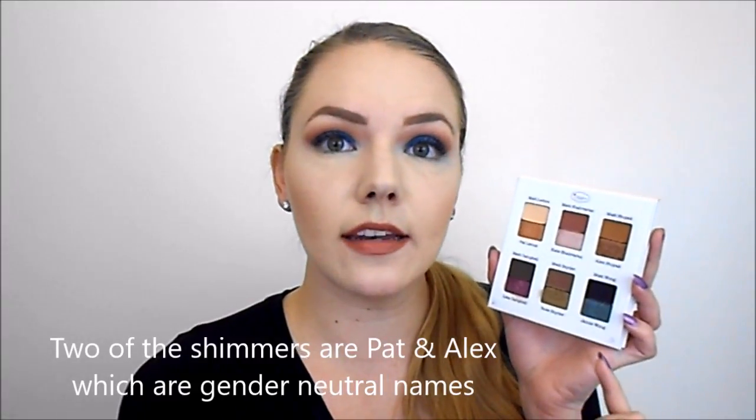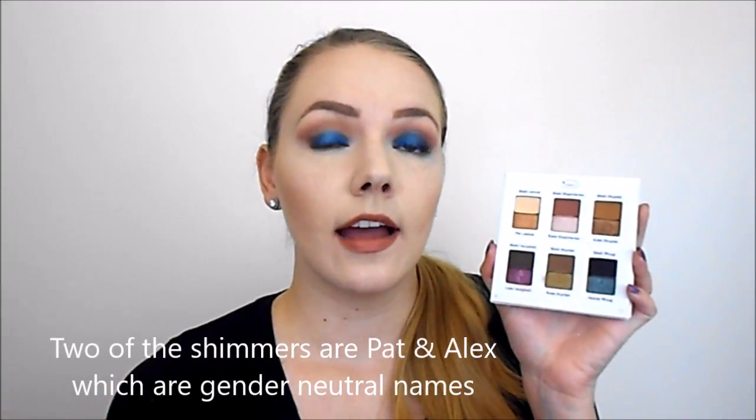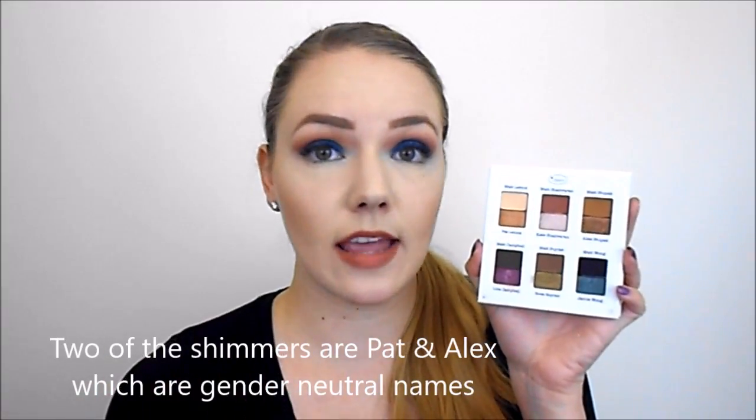Now of course they could have put 2 men's names in here to represent several different types of relationships. I think that could have been really nice as well, but I do think it's a cute idea and I really understand and appreciate what they're doing here because this is very different from their other Meet Matte palettes.